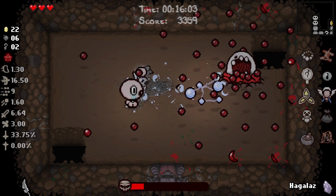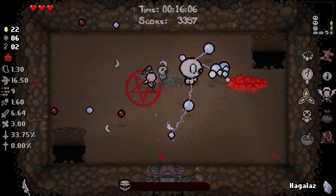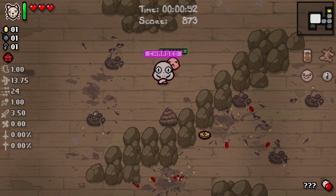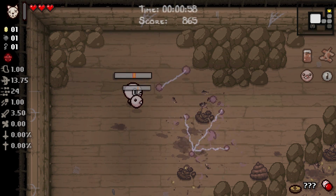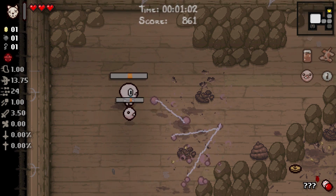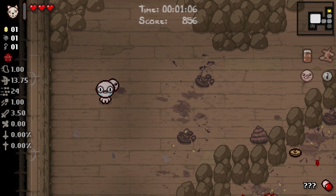I had a lot of fun testing this item with My Reflection and Cricket's Body against the Stain in this fight, and then a little while after that I loaded up a run with Tammy's Head, Chocolate Milk, and Cricket's Body to have a little fun as well. Now, I'm sure this is just scratching the surface of Tech 0, and I look forward to finding it on future runs to play around with a new synergizing item.